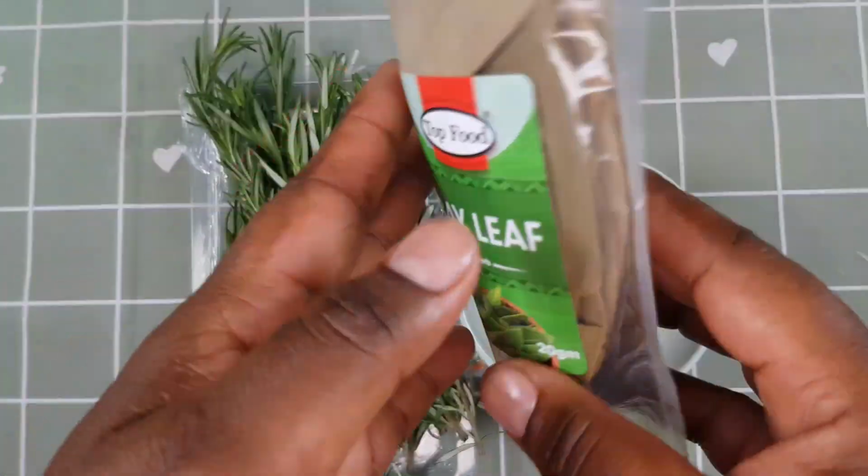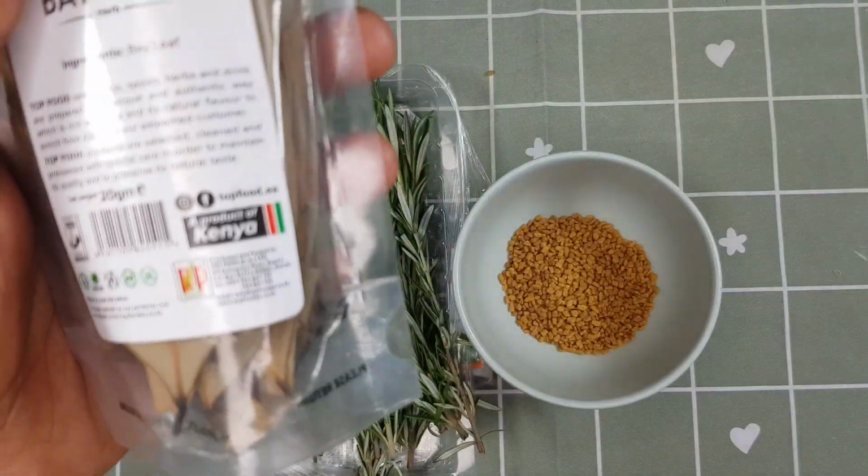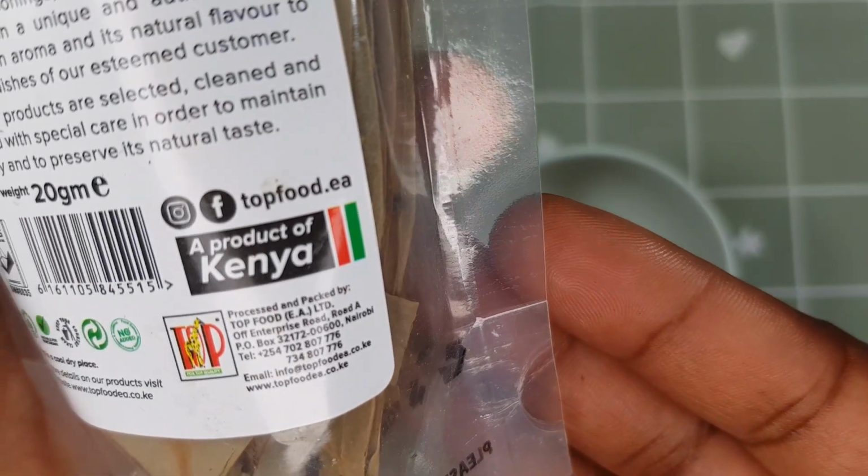I also drink fenugreek seeds. This is just my water. I soak the fenugreek seeds in hot water, and then I drink it, because it reduces the sugar levels in your body.